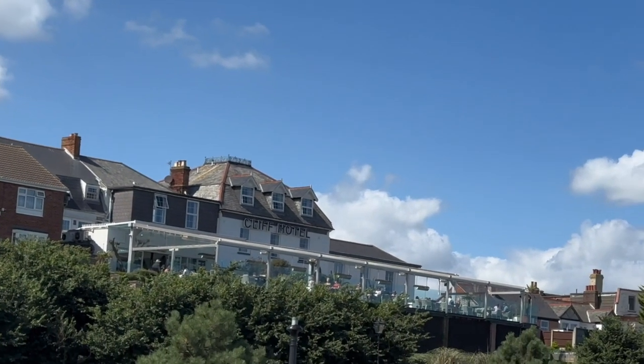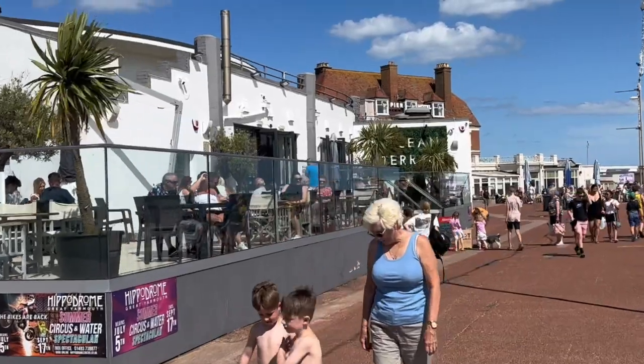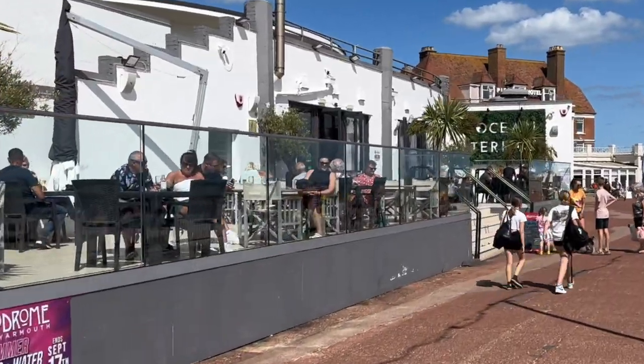Some gorgeous terrace bars here that look amazing to sit out in the sunshine. I'll definitely bear this in mind for next year. I feel this would be a good place to come on a child-free day to come and chill out.